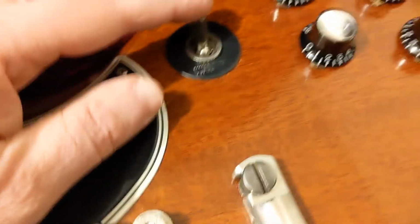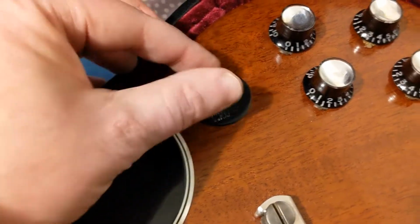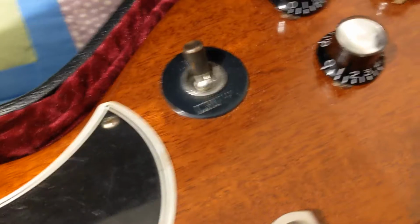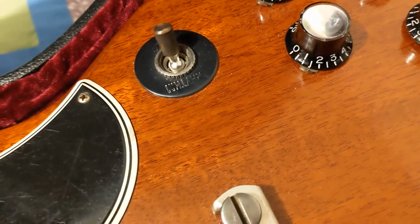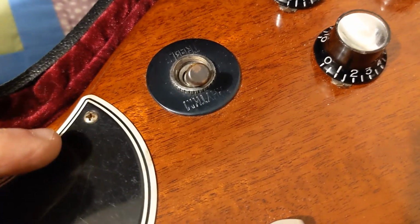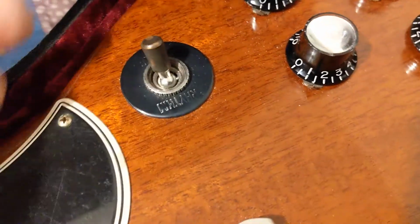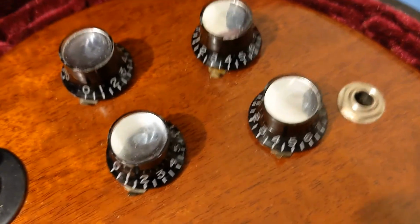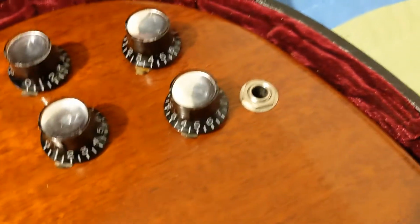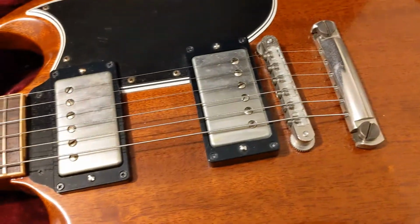This is even a little bit different than you'll see on a standard SG. Again, the toggle switch and the tip to replicate what Dickey's was like. You can see the rhythm is a little bit worn off there, as well as the treble. They do that with the VOS finishes. Got the two-volume, two-tone controls here, typical SG fashion with the output jack.